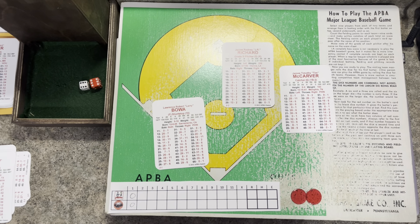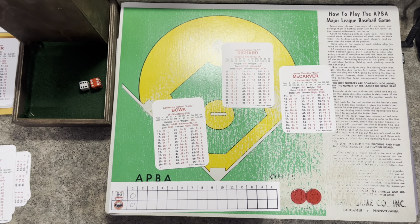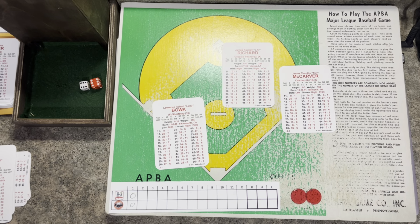Home run off of Richard. First home run of the season for Larry Bowa. So here in the top of the second, Philadelphia with 2 out sees Larry Bowa hit a home run to left field. McCarver scores, and it's 2-0.